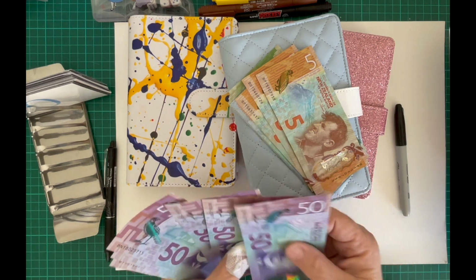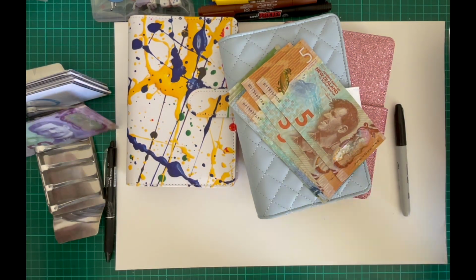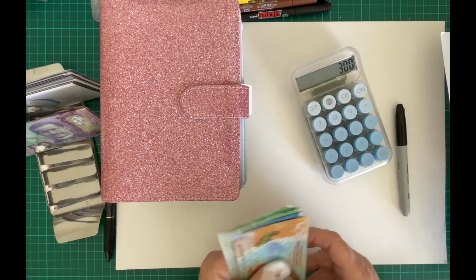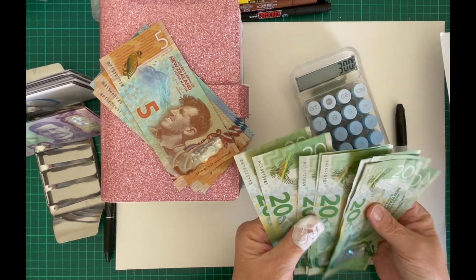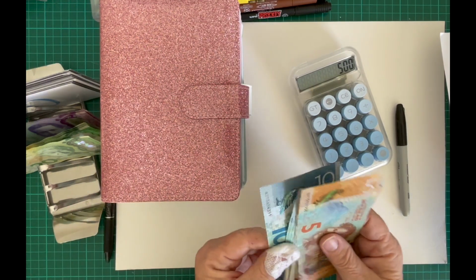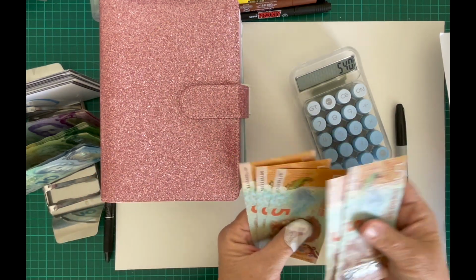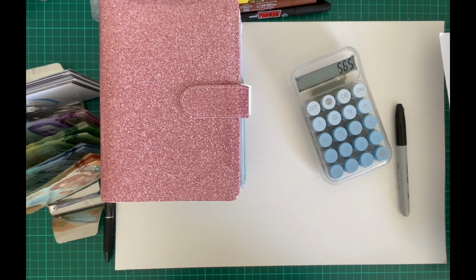So we've got 51, 52, 53, yep, 300. Let's move everything over. A bit crowded today. So 300. And we've got 20, 40, 60, 80, 200. And then we've got 10, 20, 30, $40. And then we've got 5, 10, 15, 20, 25 there. Equals 565 to cash stuff today.